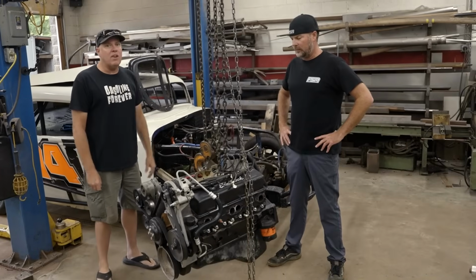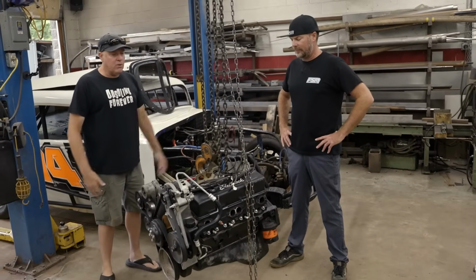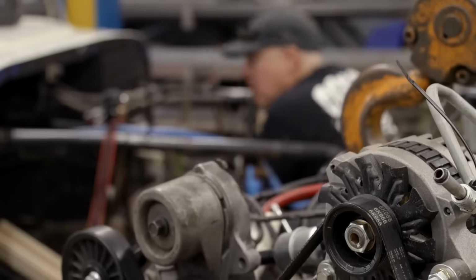The motor mounts in the car are weird custom fabricated things, and we only have half of them, so we're gonna have to make those mounts. So we'll learn as we go. It'll be easy just to plop it right in.